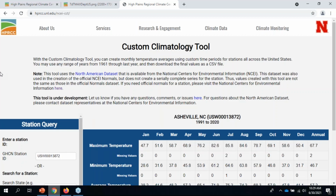It will let you choose any station in the US that is in the North American data set. So these are going to be stations that have normals. And if you want to learn more about that data set, we do have a link there. I'm not as familiar with that data set, but they do have some good documentation on the NCEI website, and great folks there to answer questions about that.